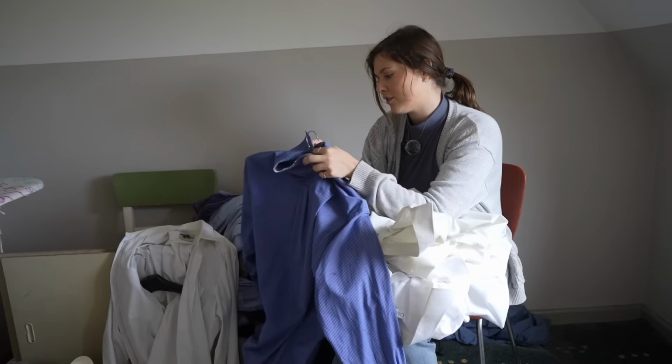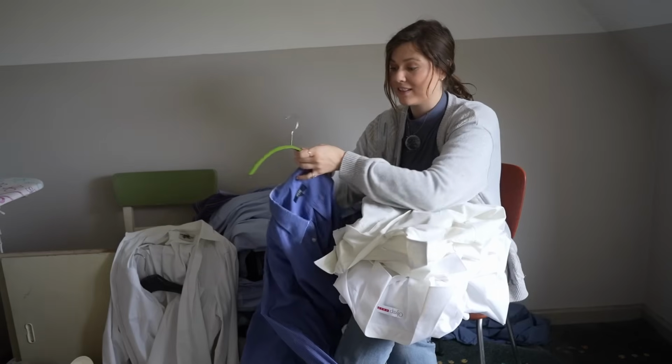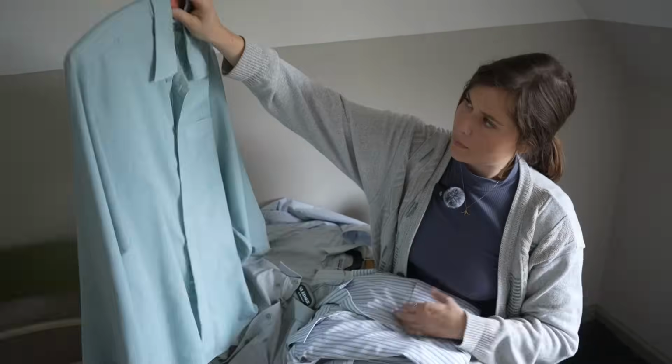And I think part of keeping the character of this house alive is going to be in keeping some of the pieces here. This person had a lot of button-ups. Do I keep this? Maybe I'll try this one on.